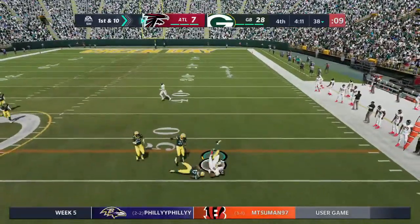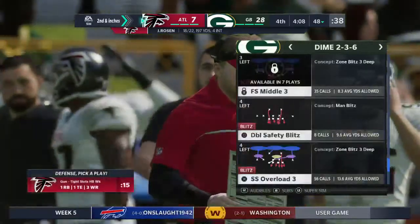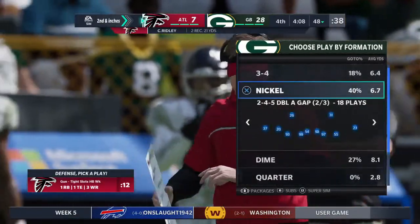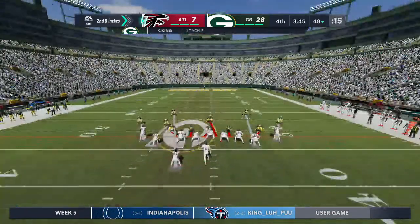Here's a quick hitch route and the throw complete. And able to break one tackle, but then quickly brought down. But a nice little gain. It's another 10 yards on that one and another first down.